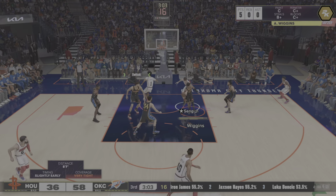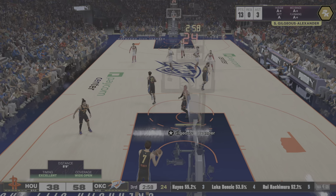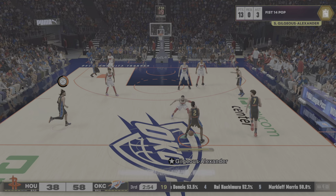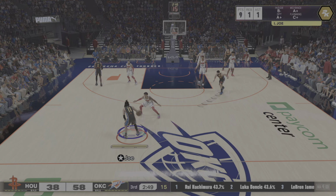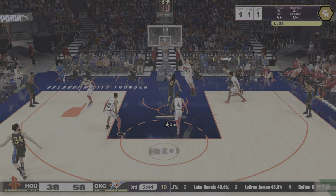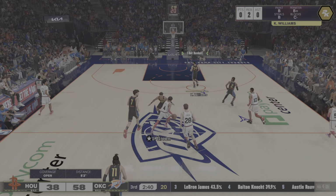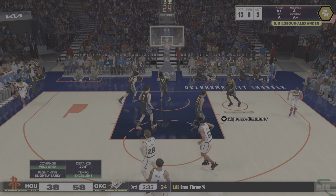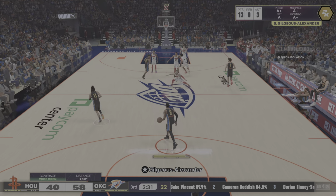Here's Thompson, and the rejection by Holmgren. Long 7'1" with that 7'6" wingspan. Holmgren can alter or block just about every shot in his vicinity. Gilgeous-Alexander finds Joe. Williams, a screen on Green. Joe. Green with the rebound. Changed his mind during the layup. You can't be indecisive there. Tried to pull off another shot and missed it. Indecisiveness is never good when you're shooting the basketball. The Thunder leading by 18.